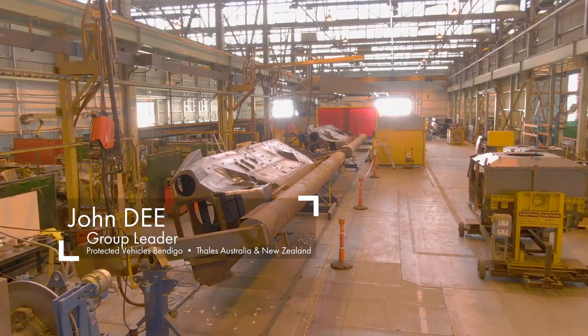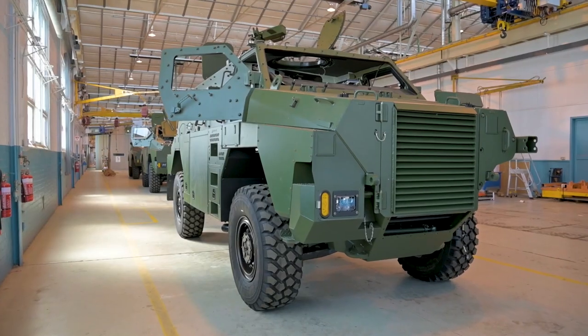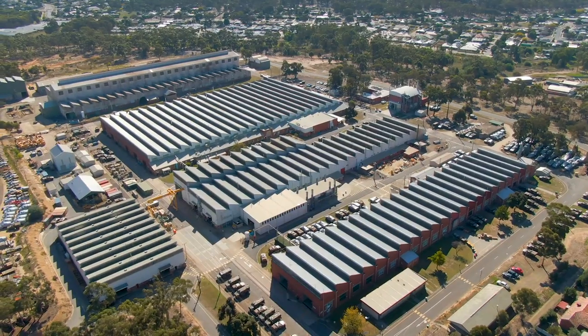I'm currently a foreman or a group leader here in Bendigo, currently working in number 8 shop with Bushmaster Fabrication and also in charge of the paint shops. I commenced way back in 1978. I was fortunate enough to get an apprenticeship here. It's come a long way since then.